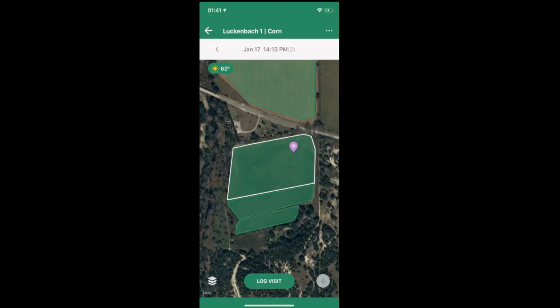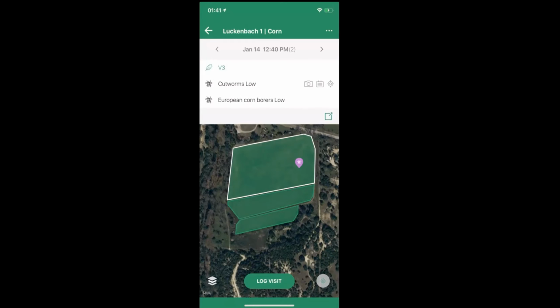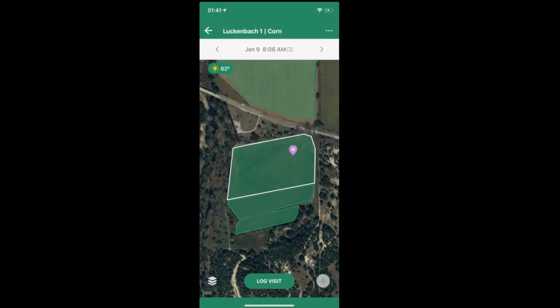So in terms of time savings, the first thing that you'll notice when you go out to the field is you have access to all of your field's previous history. So on Jan 17th, we saw cutworms low, moderate European corn borers. I'm going to tap this arrow here on the left just to go back in time and view more information. So first of all, if we're all on the same team, it's a very easy data sync, data communication.